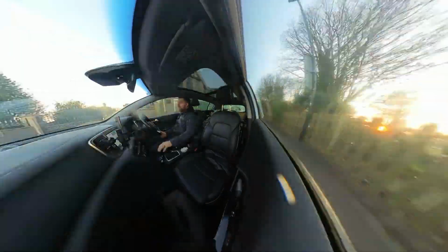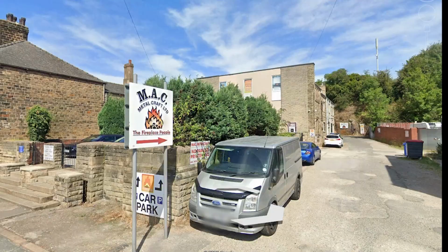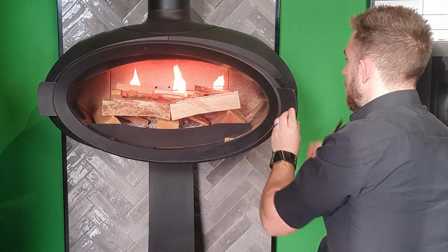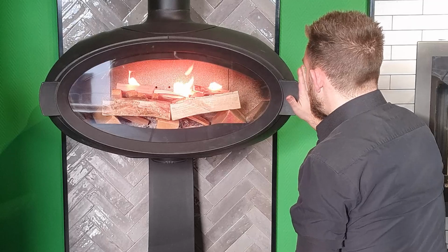I've travelled up to Mexborough to visit MAC Metalcraft, which is the home of Wonders stoves and fires here in the UK, and to their fantastic showroom, which is full of these thought-provoking stoves. But specifically today, I want to shine our stove spotlight on this, the Wonders Matter.